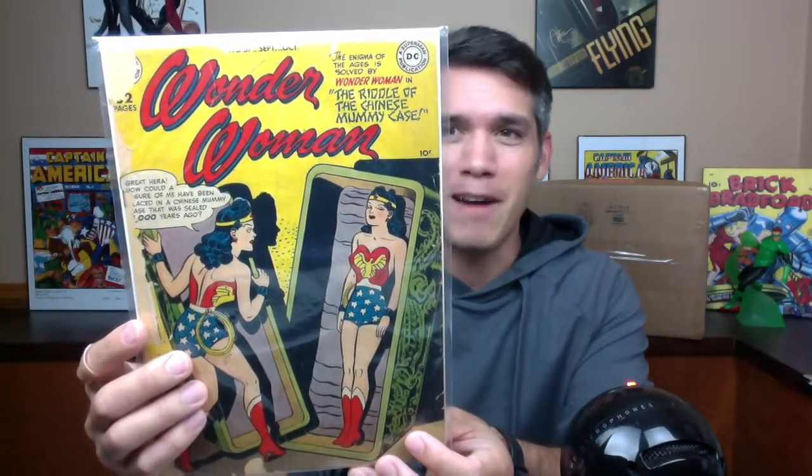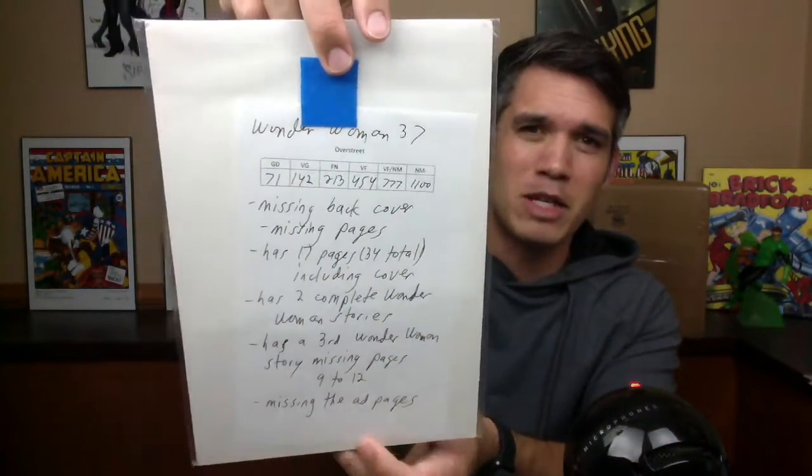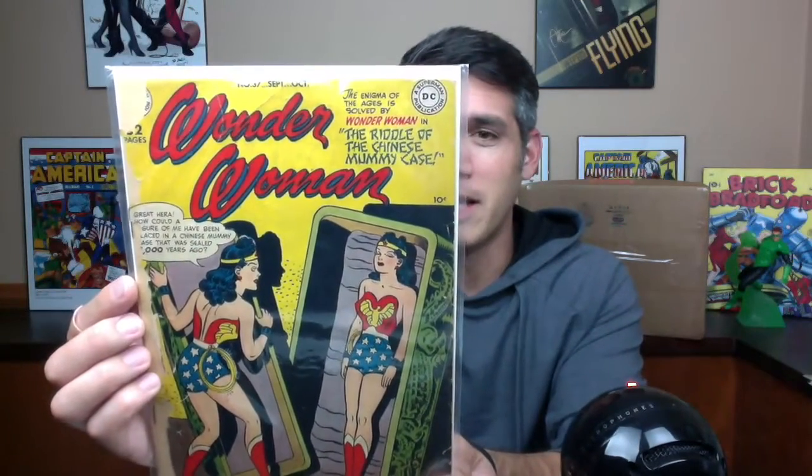It's missing an ad page. It's got a missing back cover. But either way, it's an early Wonder Woman. Wonder Woman number 37. I'll definitely take it. He does a really cool job of grading the book on the back and showing the values. So this one would definitely be in the 0.5 range, and it'd be lower than good. It'd be poor condition. As you can see, there's lots of chipping up here, but it's cool. I mean, the majority of the cover is still there, and it's pretty awesome.